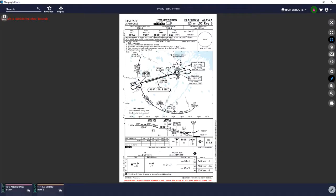Okay, so this is the approach plate. See, it does not show Jovo, Seamus, or any of these fixes here, and I don't know why. Some of those might be some of these intercept turns that we saw. Based on what I'm seeing here, we have to be at 2,300 feet at this fix at Jovo, which is 15.8 out on the ILS, or 16 DME from the VOR. So I really can't ask it to go any lower, any earlier at this point, because we need to be at this altitude at that point. So it's good to look.